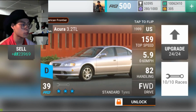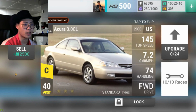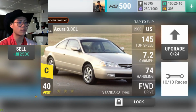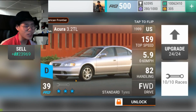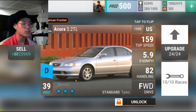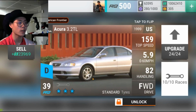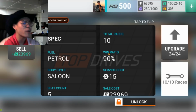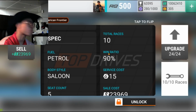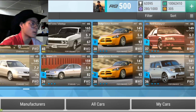Moving on, Acura 3.2 TL, I maxed it out because the stats are so similar to the 3.0 CL. You know, this was 7274 stock. I think this was 7373 stock, something like that. So it was very close, and because of that reason alone, I did max it out. It's pretty decent, I guess. It's a medium ground clearance. I really haven't had a use for it yet. I raced it 10 times. Oh, I know why. I raced it against bots. That's why, in clubs.